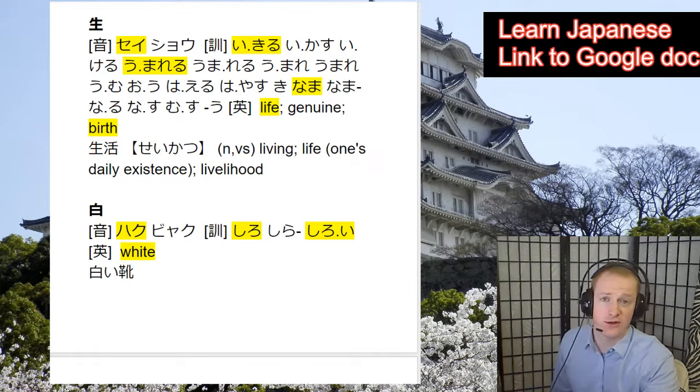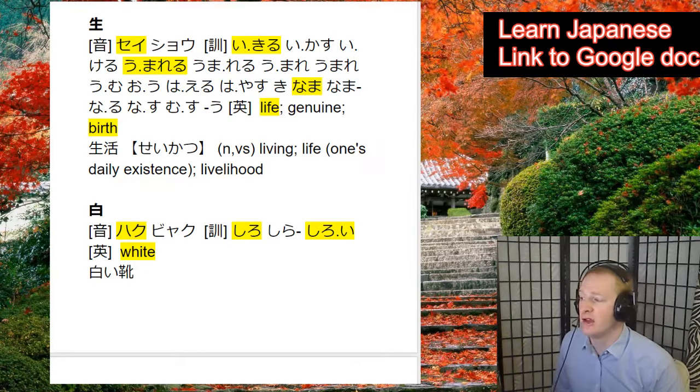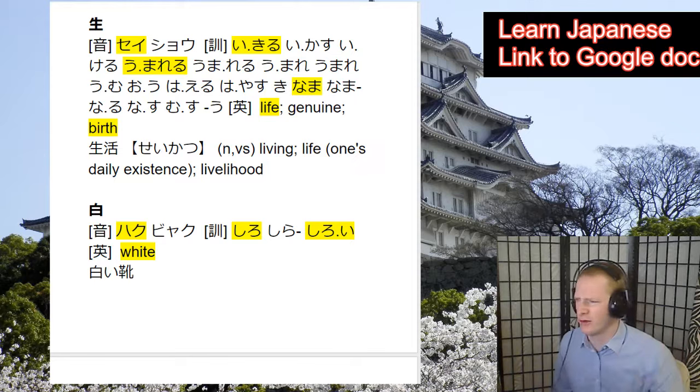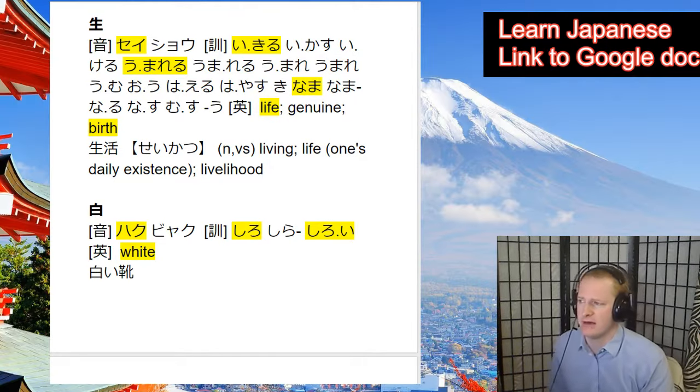I'd be interested to see if you guys have a rival for this kanji. I don't think I've seen a kanji with more readings than this. The only one I think which would kind of come close would be shita or ue, because we've got agaru, ageru, noboru, sagaru. There's so many different verb readings for that. But even that, I don't think it has that many readings compared to this.